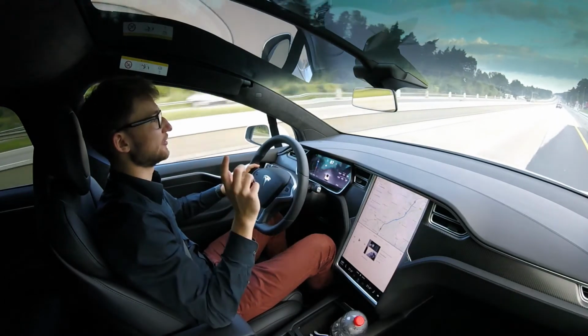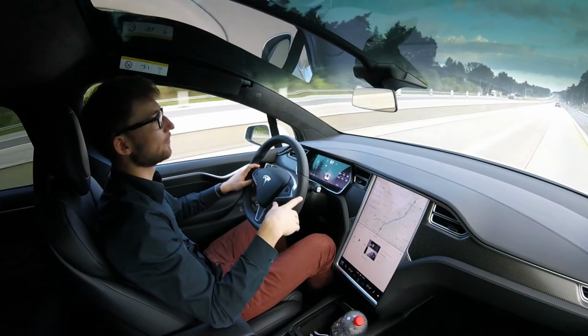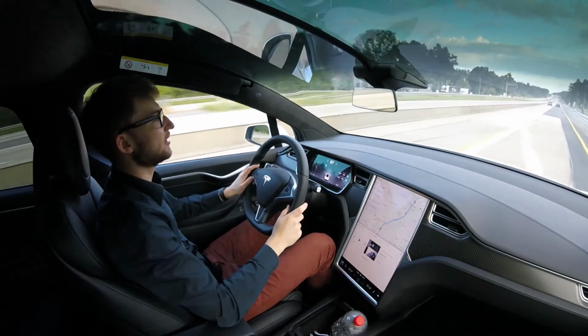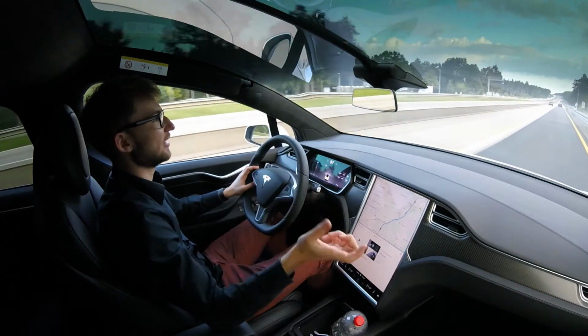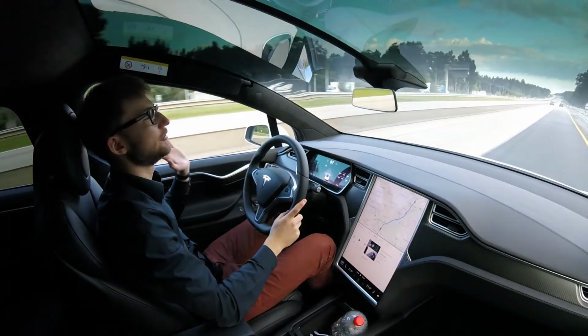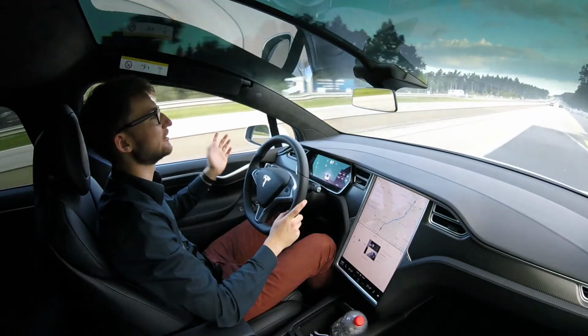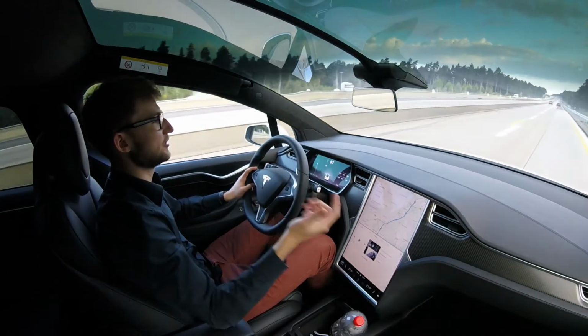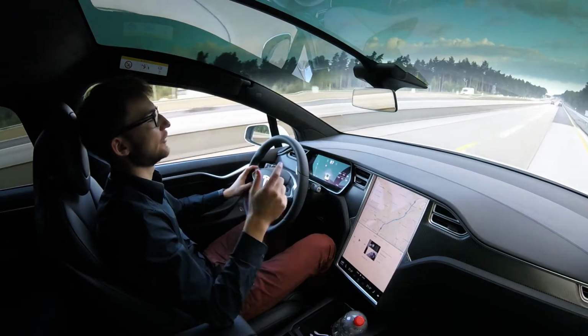Same with the sonar sensors, especially when you're parking. Yes, you could use the cameras that are mounted all around, but honestly, if you know the exact distance calculated by sonar, why would you rely on the cameras? I mean, there's no reason. So I feel like those two systems that are integrated next to the cameras, the sonar and the radar, are really useful.